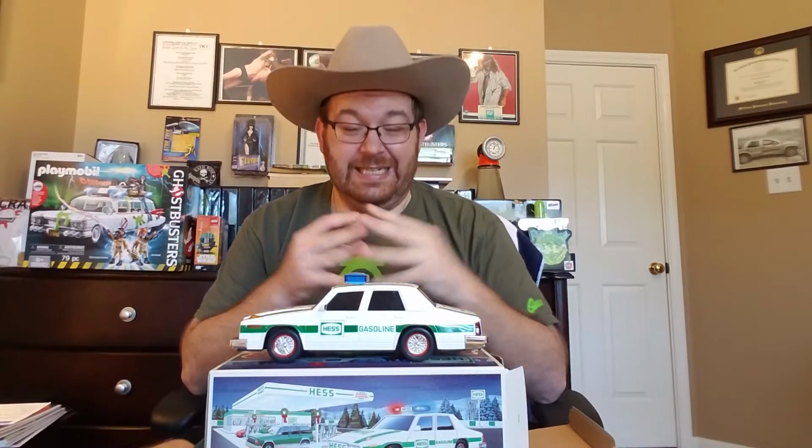Now, those of you who have a quick eye, yes, you notice these are Duracell batteries. Frank, what are you doing? These came with Energizers. Well, last night, the convenience store I stopped at only had Duracells. They didn't have Energizers. Believe me, I wanted to put Energizers in here. It's part of the tradition.